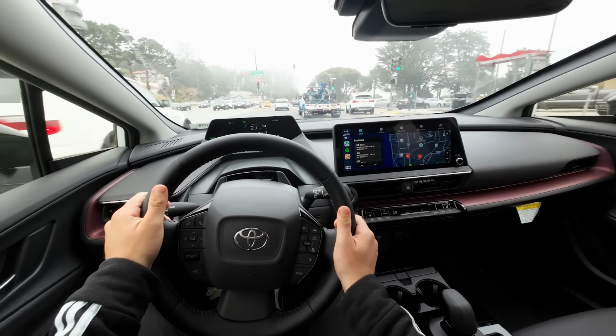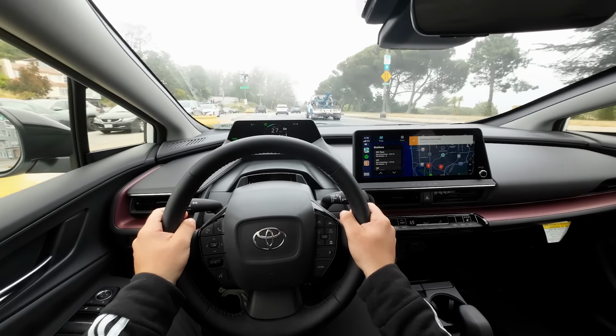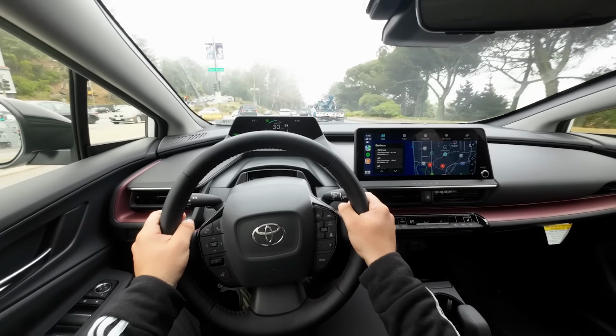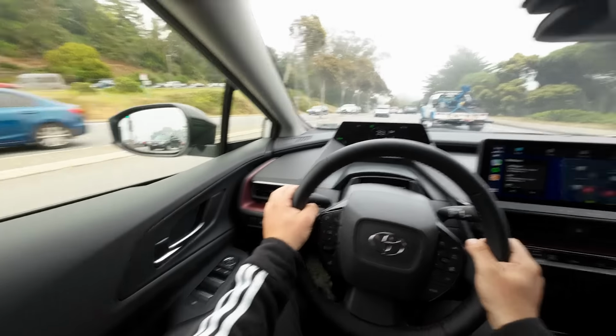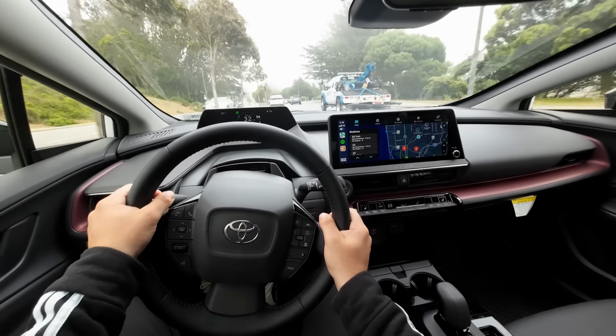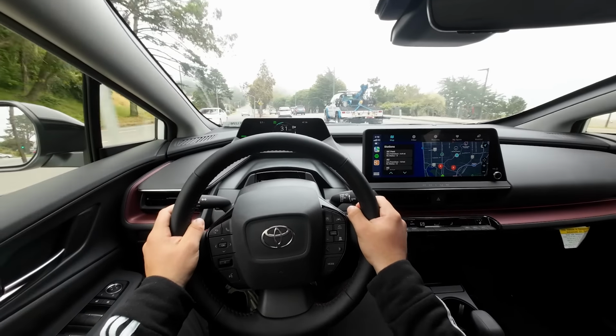While Toyota added 100 extra horsepower, I think they're really just trying to break the stigma of the Prius being a slow car, because this isn't a particularly super fast car or anything. It still has a 0 to 60 that's like about 6 or 7 seconds. It's a lot faster than the old 10-second 0 to 60 that we had in last year's Prius Prime, but it's not a super fast car. It's just not a super slow car anymore.